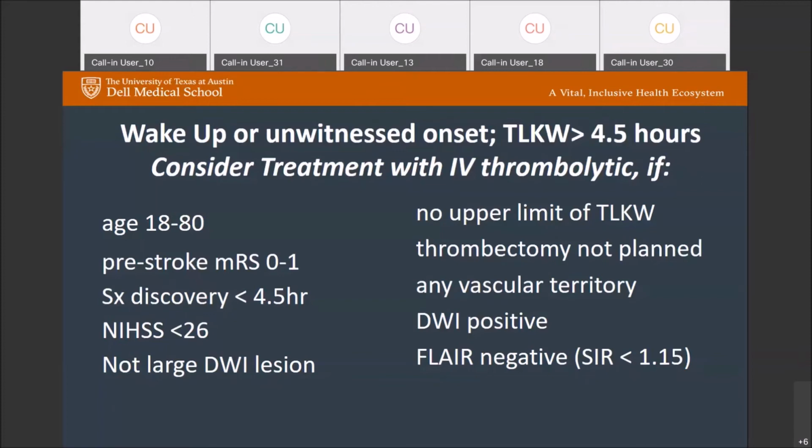And here are the key imaging criteria. The DWI is positive. I think it goes without saying, it's positive in the region that matches the clinical stroke syndrome. So sometimes you can see other DWI lesions, but if they don't have a DWI lesion where you think the stroke is clinically localized, that doesn't count. And the FLAIR is negative. One can measure it if unsure, but WAKE-UP didn't require that. Remember that the greater the FLAIR signal intensity, the less likely they are to benefit. So that's based on the WAKE-UP trial.